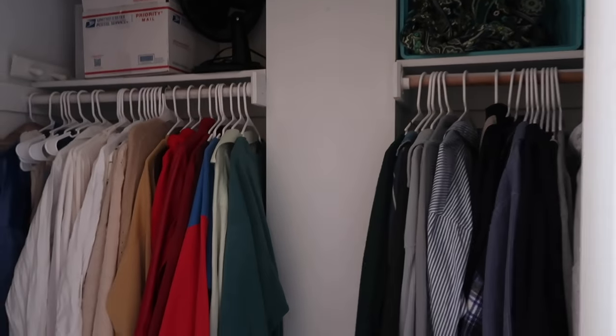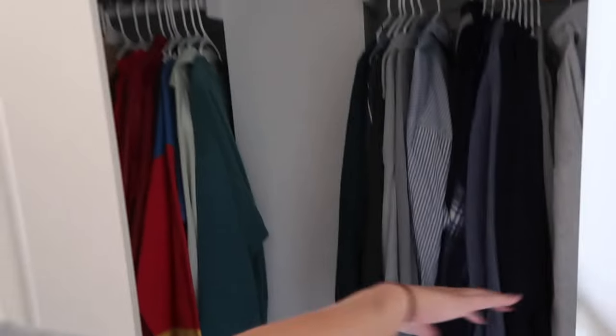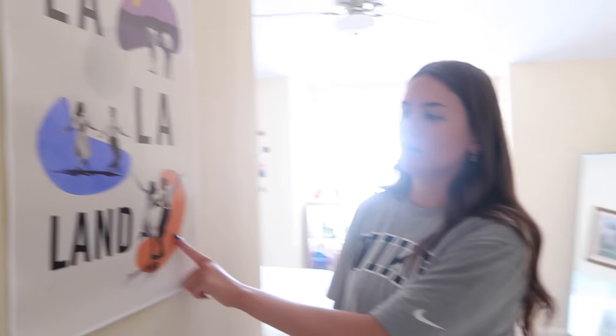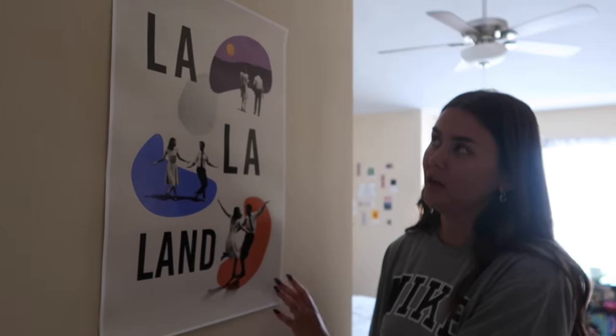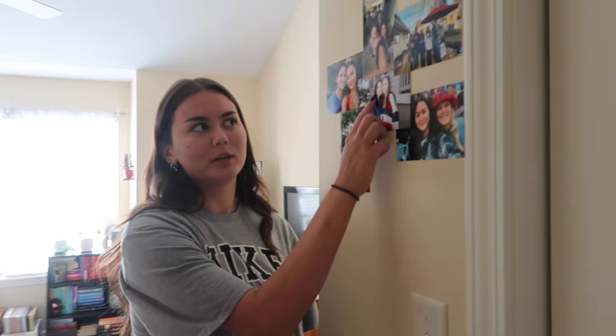Oh my gosh, it's a little messy. This is kind of more my random things closet. There is random stuff in there, but we'll think about that later. But more like my winter clothes. I have, shout out to Ella, Ella bought me this for my birthday, I think, a year or two ago. I love La La Land, if you guys can't tell. And then here are some little picture collages that I have. All right, moving in. Welcome to my crib.